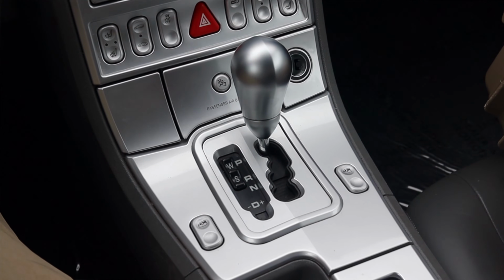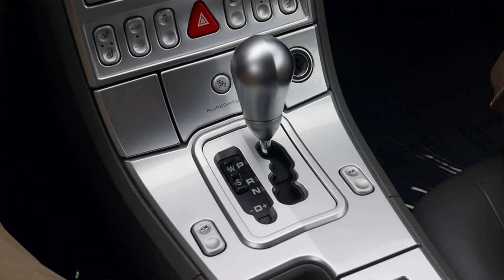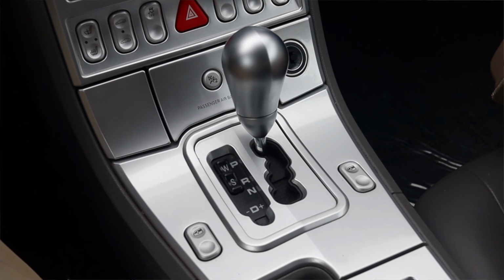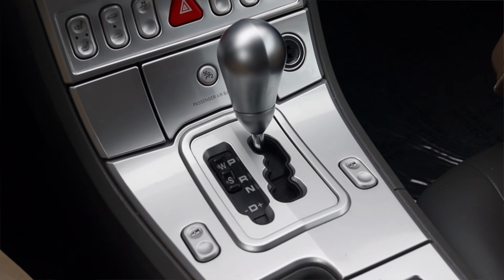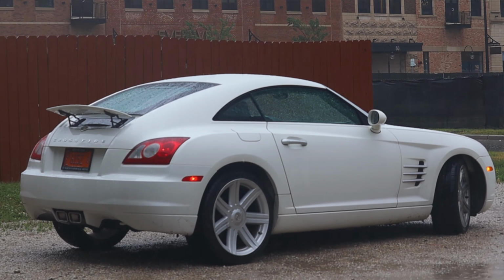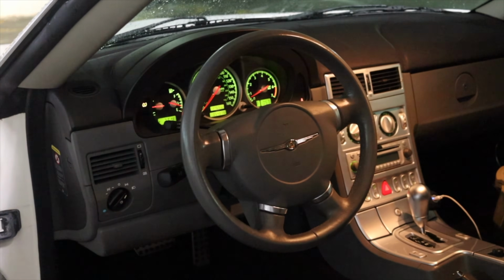Like I said, paired to it is a 5-speed automatic transmission. Again, this is a Mercedes transmission. It's the 5G-tronic for you Mercedes fans, and it shifts fine. It's doing the job. Last but not least, the Crossfire is rear-wheel drive. So let's talk about the interior.